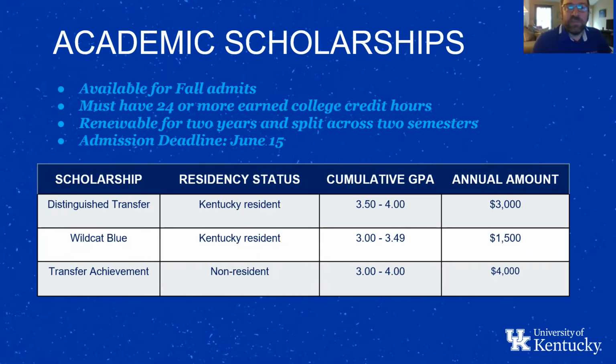Okay, so we have some academic scholarships. For out-of-state students, and of course Joliet students would be out-of-state students, the bottom line would be applicable to you. So as long as you're transferring into UK with a 3.00 or above, and you've earned 24 or more college credit hours, you will get minimum $4,000 annual per year, and that's renewable for up to 2 years, so that would be $2,000 per semester.